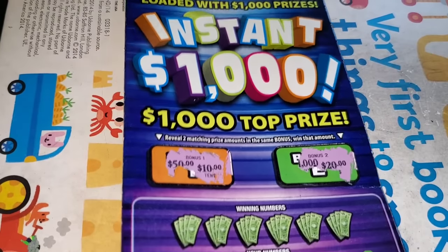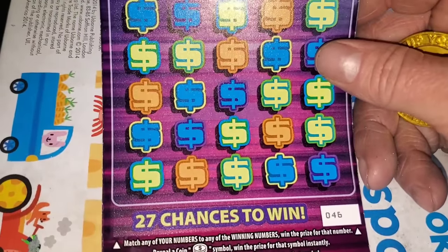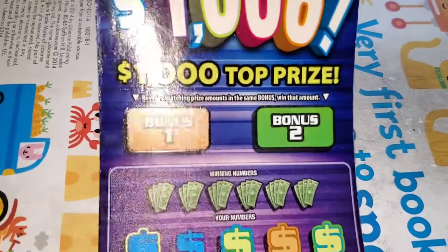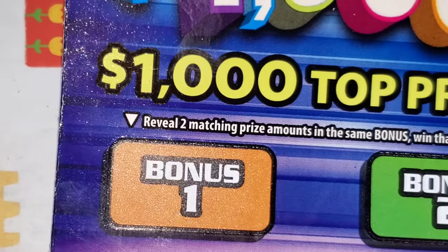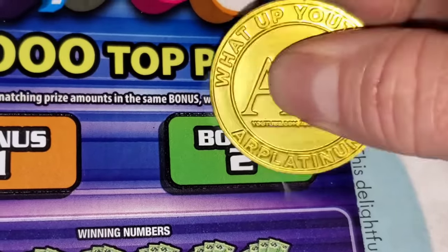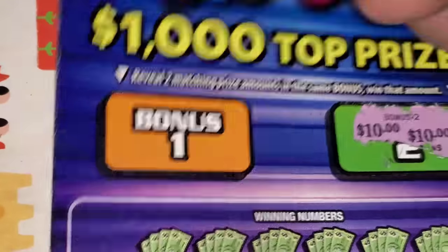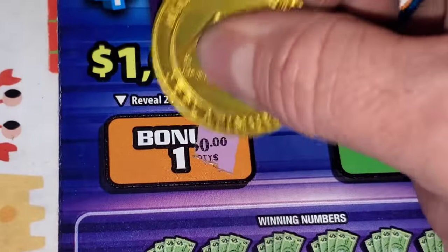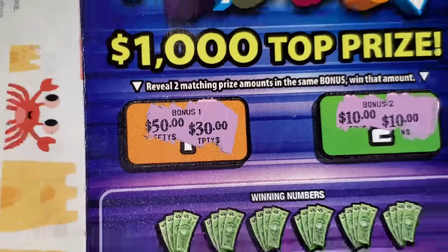Up next, instant 1,000. 43, 4, 5, 46. One in 3.95. Two matching amounts. Just like that. There's $10. Adding to it. Nope. Okay.